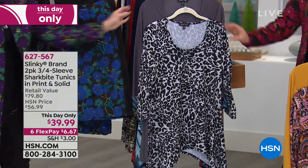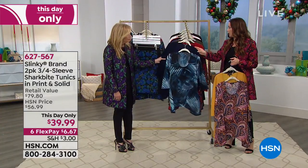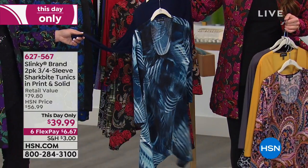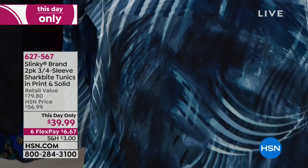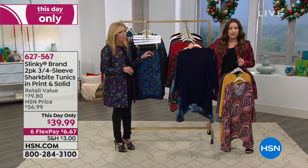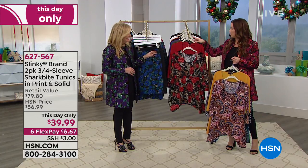I think that looks so luxe. Beautiful? Yes, that looks great. Now, this one is going to be your rich navy back with your teal multi. That's a beautiful print. It's like swirls. Isn't that pretty? If you like an abstract print. Yeah, it's unique, right? And that's going to be that deep, rich navy. You get two of them for less than the price of one today.